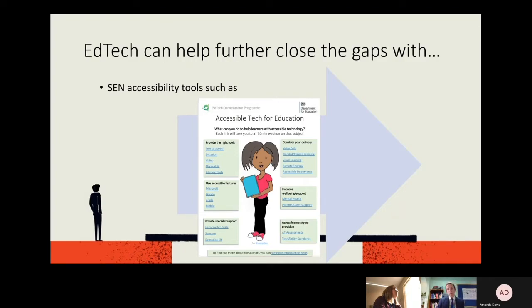EdTech though can also help close the gaps in lots of the specific learning needs. So this form that's here, in fact I'll put a link to it in the chat now, for those of you who can see that. That is hopefully one of the most useful areas of EdTech, actually creating a bit more of a level playing field with accessing learning.